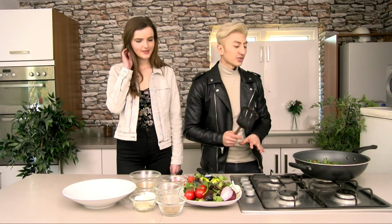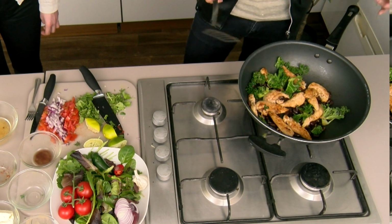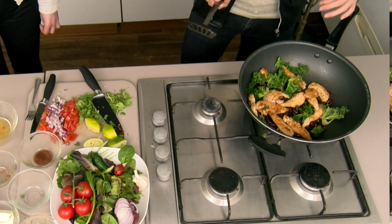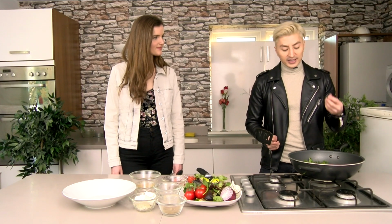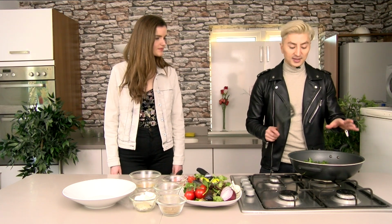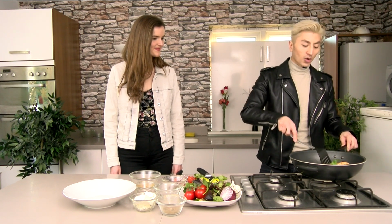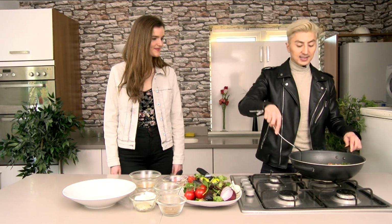Okay, this looks amazing. If you can just see the wonderful color. By adding the kale in at the last minute, it gives it a more vibrant green color. Before, it was a bit dull, but now we've just heated the kale up. It's nice and warm with the red beans.